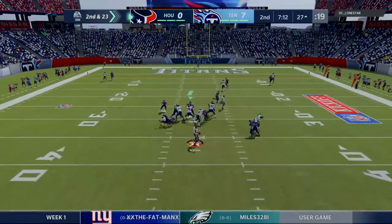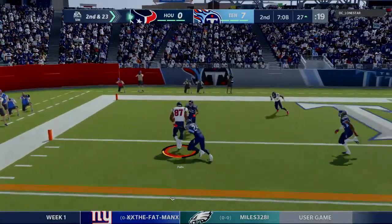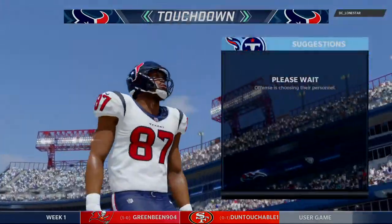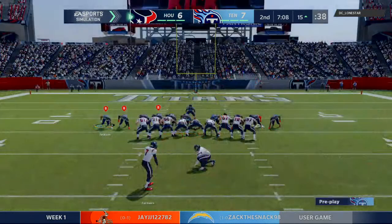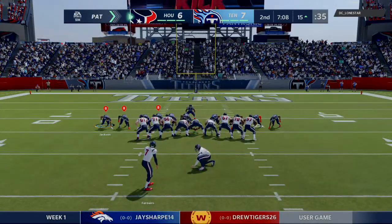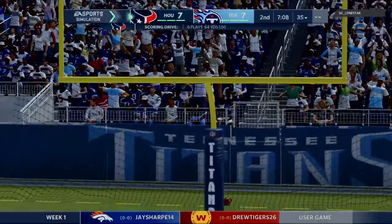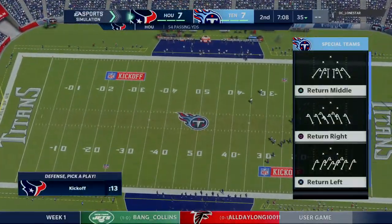Out of the gun, Watson. Open man, the tight end Fells. And he's in. Touchdown, Houston. Darren Fells. 27 yards. And the Texans are an extra point away from tying this football game. It's up and good, and we're tied at 7 here in quarter number 2.